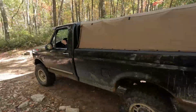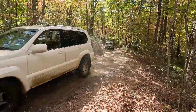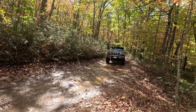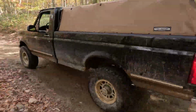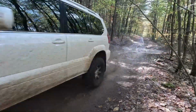Thankfully, we made it through this entire trip without having any mishaps with vehicles, and we will definitely make the trip back down here one day to run these trails again. Hopefully at that time we have smaller vehicles like four-wheelers or dirt bikes, but even in the big stuff, these are still fun to go drive. So that's the Peters Mill Run trails.